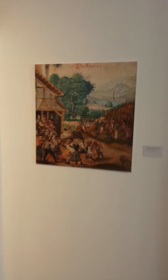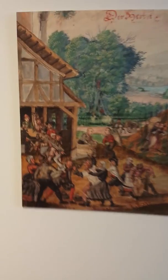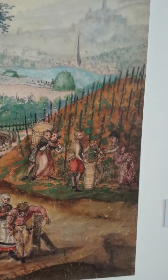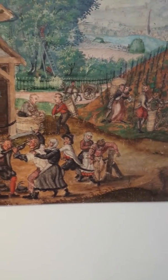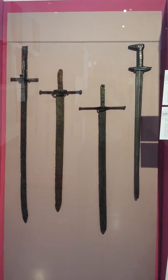In contrast to the Christian knight, we have the peasant fighting with his lange Messer. You can see here these guys, they're having the wine harvest. You can see they are standing in the vineyard and kissing each other. And some of them are already drunk, and some of them start the fight. And they start their fight with their lange Messer. So we have some lange Messer here, and on the right, Swiss Basilar type.